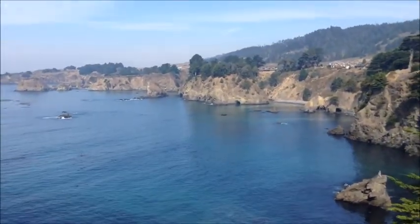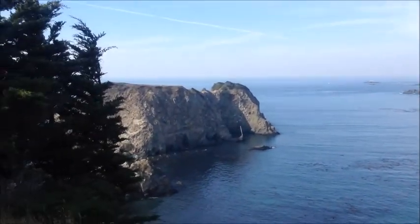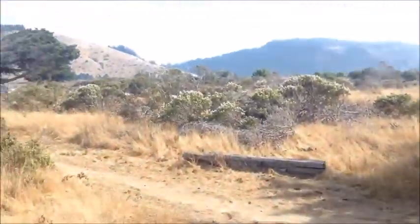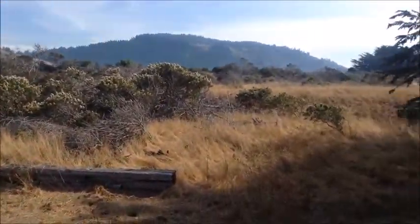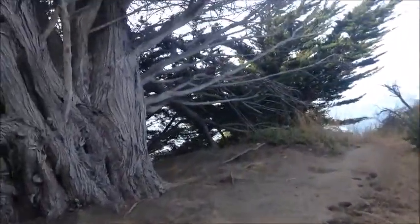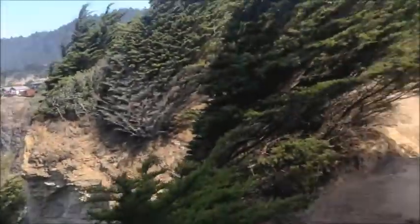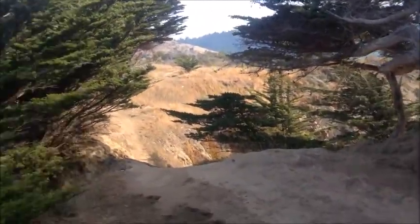It's beautiful. All this is beautiful. There's little caves in some of these rocks. There's trees growing on individual rocks. Not that one over there. So beautiful, but wow, so daunting. Amazing. Just amazing. So dangerous. So beautiful.